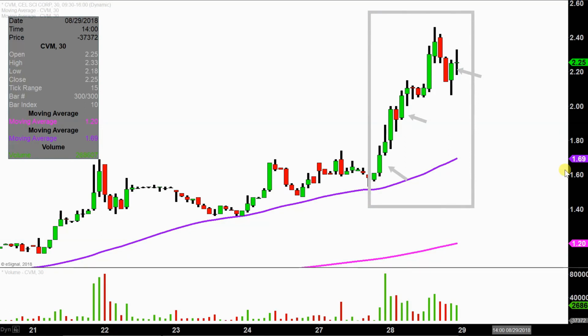I like this time frame. I think it does a good job of telling the quote-unquote story of the price, and it just makes mapping out levels of support and resistance a bit easier to see.